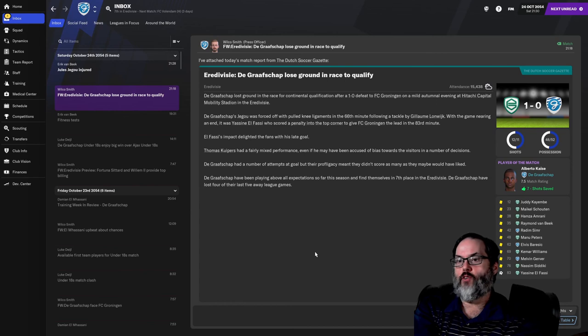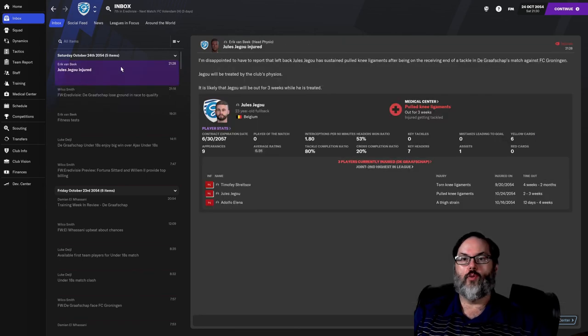We were outshot 12-11. We had possession in this one. A lot of cards, but most of them on their side. A few on ours. I mean, you know, we're not choir boys. But that hurt. Yegu was injured for 3 weeks. Add him to the injury list. I don't know what to do here.